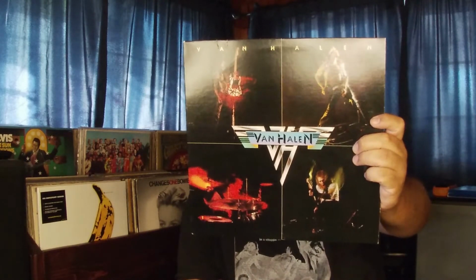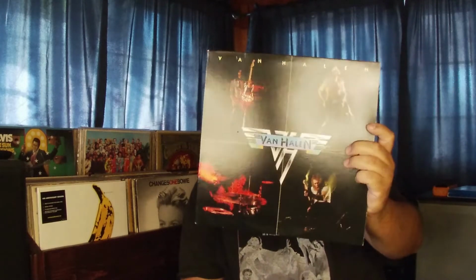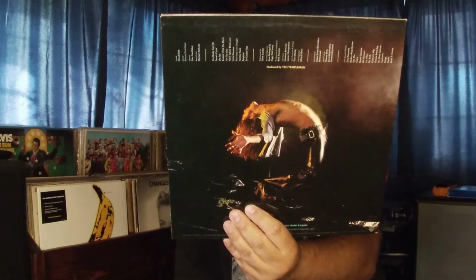This is just non-stop hard rock, excellent, innovative guitar. This is one of those albums where you don't skip a single track. I mean, this is how great it is. There's a great picture there of Mr. Roth. So I would recommend every single track in this album. I would recommend you sit down and listen to every single one.